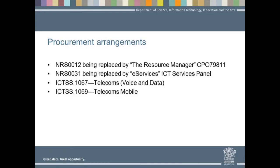Procurement. I do have some announcements to make around procurement. So NRS 12 and NRS 31, I know many of you in the room will know what those vehicles are because they've been around for like 15 years or so. We've historically hosted those on behalf of the government, and there's been huge amounts of business gone through those panels historically. I just want to announce, and we are writing to all the vendors involved in those panels, that NRS 12 will not be renewed when it expires in August.